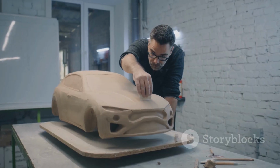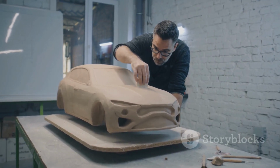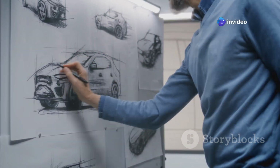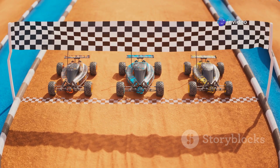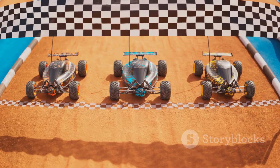Yet, despite all its quirks and the endless jokes, the Reliant Robin stands as a true symbol of British ingenuity. It was a car born out of necessity, shaped by clever engineering, and embraced by those who dared to be different. Its story is one of creativity, resilience, and a willingness to laugh at oneself.